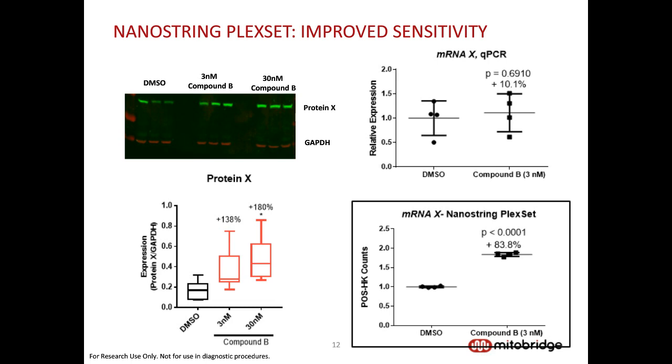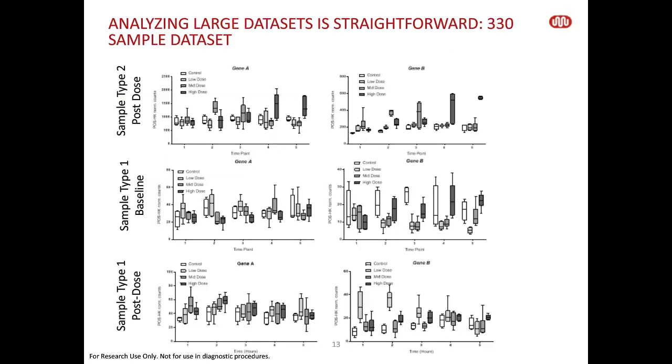In terms of throughput, those large experiments I was describing before are no problem, and so this is just an example where you can take a large number of experimental groups and run them on the PlexSet and be able to compile the data across runs. So in this case, the experiment was run across 3 independent runs and all looked at together using the NanoString data analysis platform. And we're able to create one data set from over 330 samples looking at 24 genes at a time.